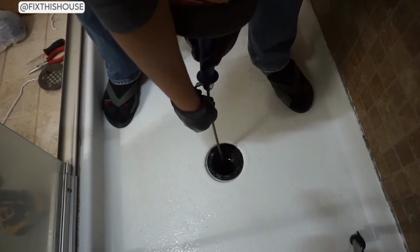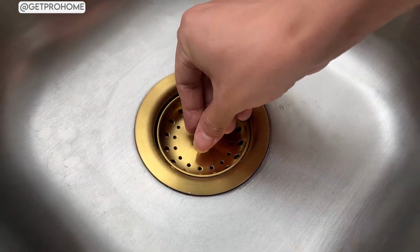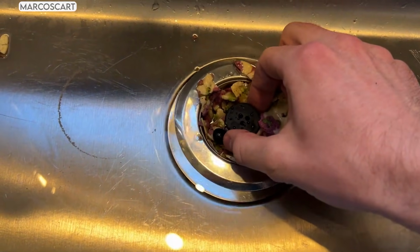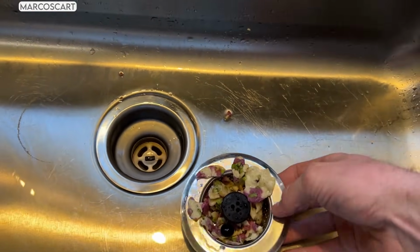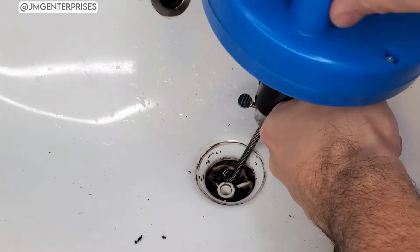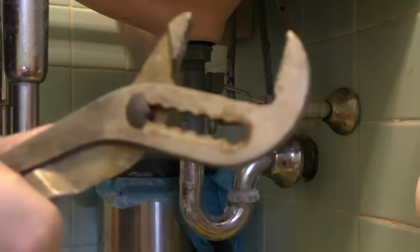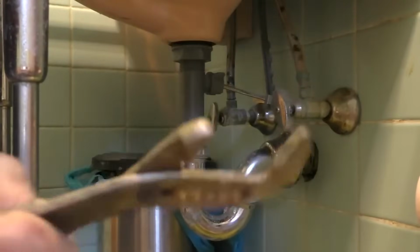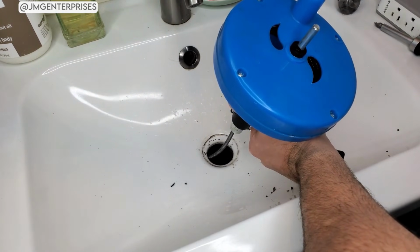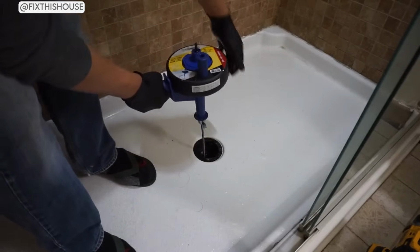Here's how to use it properly. First, remove the drain stopper or strainer from your sink. In most sinks, this just lifts right out, or you might need to unscrew it counterclockwise. Set it aside. Now, feed the cable end of the snake down into the drain opening. You'll feel some resistance when you hit the P-trap. That's the curved section of pipe underneath your sink. Gently push through while rotating the handle clockwise. This rotation is important because it helps the cable navigate through the bends in the pipe.